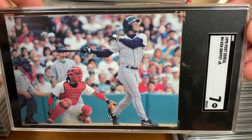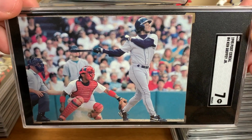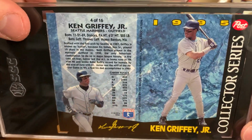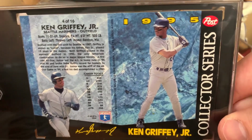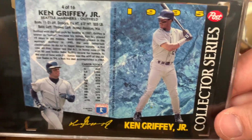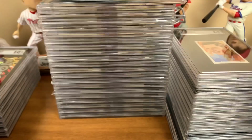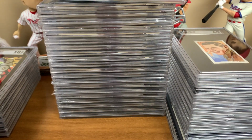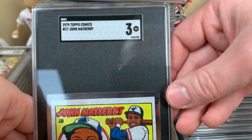So he's got a 1995 post-serial Ken Griffey Jr. in an SGC 7. Great image there. Then you got the back. The cards were meant to fold up. They're obviously going to be tough to grade. Black borders, foldable. But man, that looks cool there. So that's a nice one for his Griffey collection. I know he just did a second video of his Griffey run. It's always fun to listen to him chat about his collection and show him off.